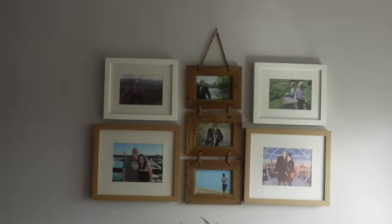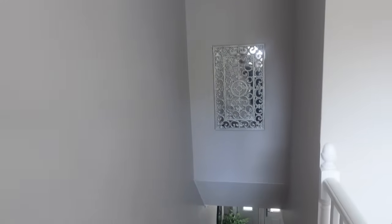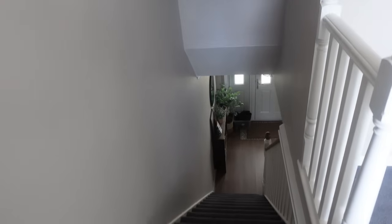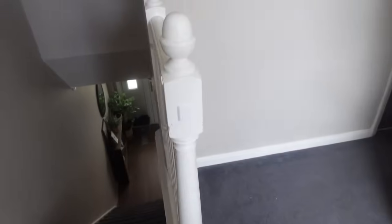The sock on the stairs was from George, by the way. I had everything looking pretty smart, but you can't have anything nice with a dog. He obviously found a sock and came and left it on the stairs for me just in time to film this. But yeah, this is the aspect looking back down the stairs, and all we go to the bedrooms.